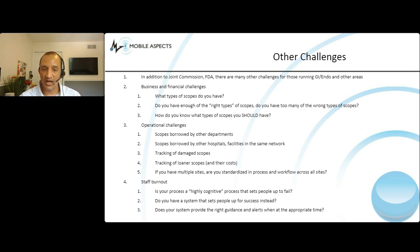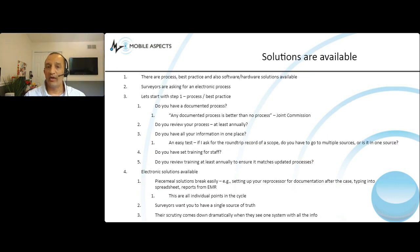So is your process highly cognitive? Is it manual, or do you have a system that guides them through the steps to set them up for success? And does it give them the alerts at the appropriate time so they don't have to remember or look at a tag on a scope to see that it hit the 7-day alert or 7-day hang time, or 5-day or 14-day hang time? There is hope out there.